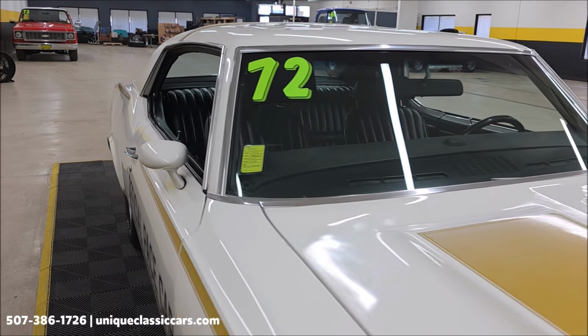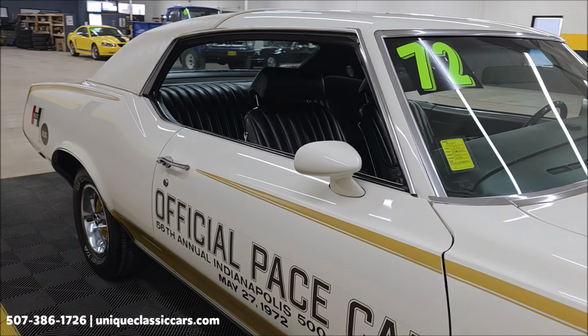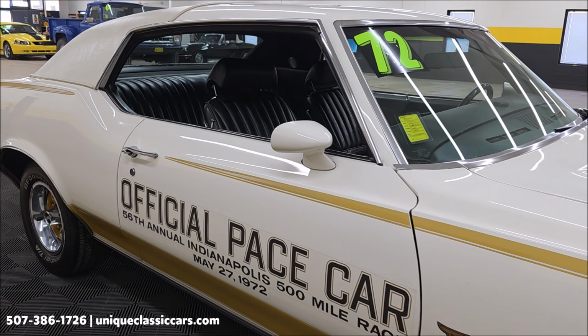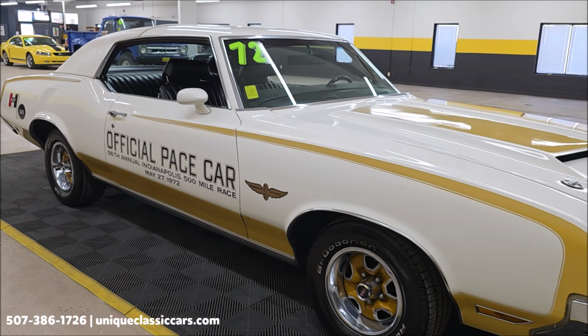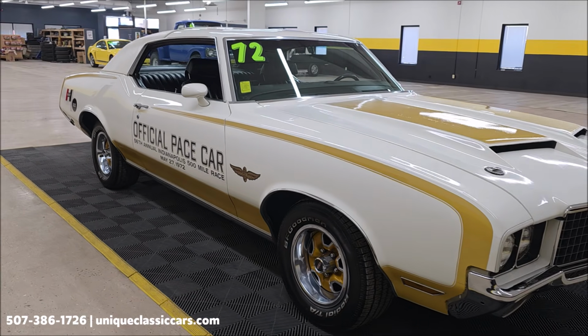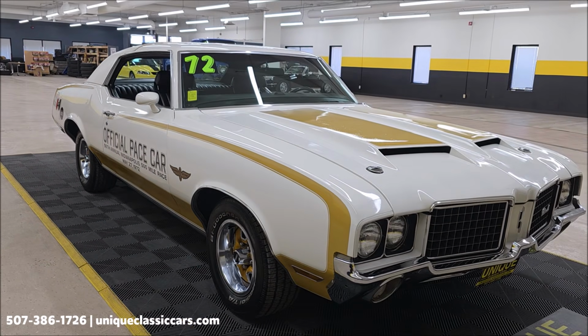Cameo white, black vinyl interior bucket seats, the reflective stripes, and official pace car badging on the doors, all right.